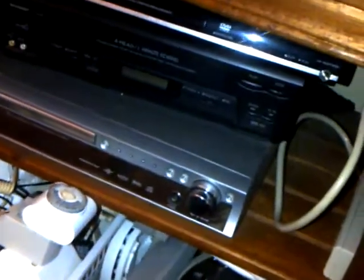Tchotchkes, hats, tchotchkes. This TV is Mark's. The computer is Mark's. He wants those back. There's a DVD player. By gosh, a VHS player, a DVD player. There's a whole lot of stuff there. Help yourself. Take it away. Be my guest. Help me out.